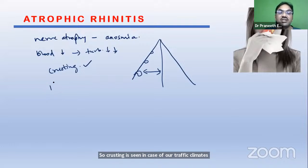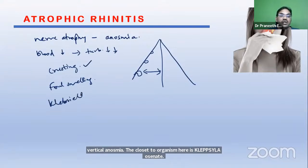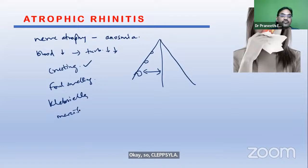Due to bacterial infection, foul smelling discharge will be seen. Even though foul smelling discharge is occurring from her own nose, the patient is unable to identify it because of her anosmia. So that is called merciful anosmia. The causative organism here is Klebsiella ozaenae. Okay. So Klebsiella ozaenae, merciful anosmia. Okay, merciful anosmia is present.